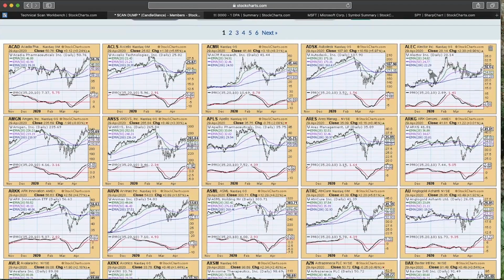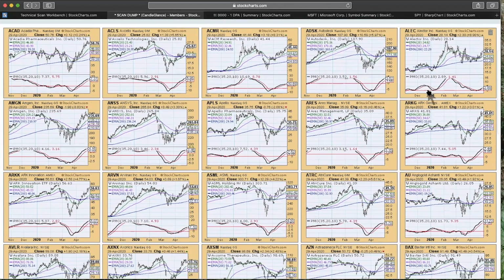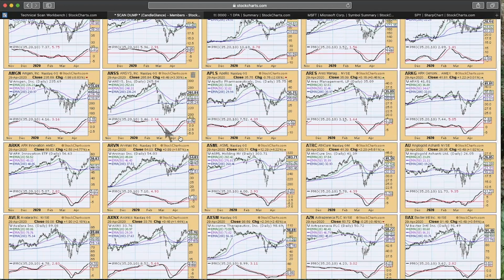This lets me look at, right here, you can see there's 15 charts just on the screen. And I can very quickly look at what the PMO is doing and its location. I can see what my moving averages are doing. I can look for chart patterns, and that's pretty much what I do. I just start scanning these and look for those interesting patterns.